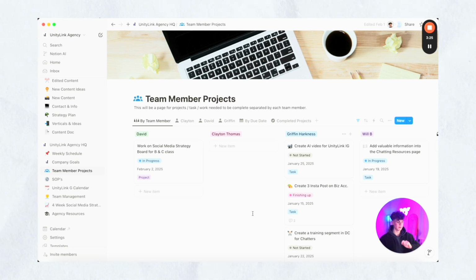Okay, now we have our Team Ops HQ. I've hidden a ton of things in here, so it is very minimal compared to what it actually is and what its actual capabilities are.